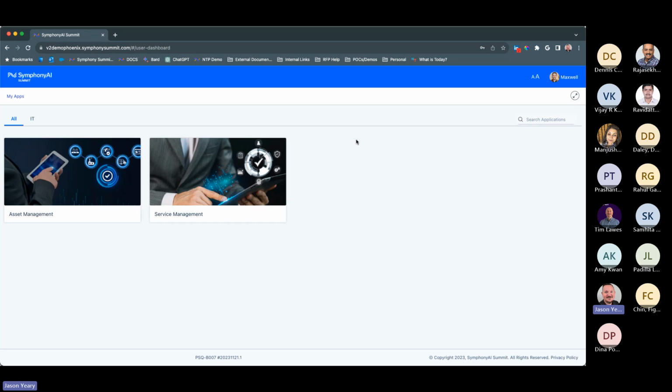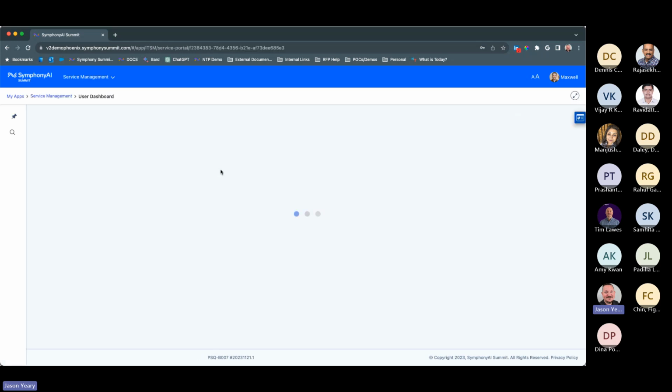Maybe you want a project management application, GRC, maybe you want an HR specific application. Those are all things that we can create and publish for our users. Now, Maxwell, we're going to go ahead and go into service management here.